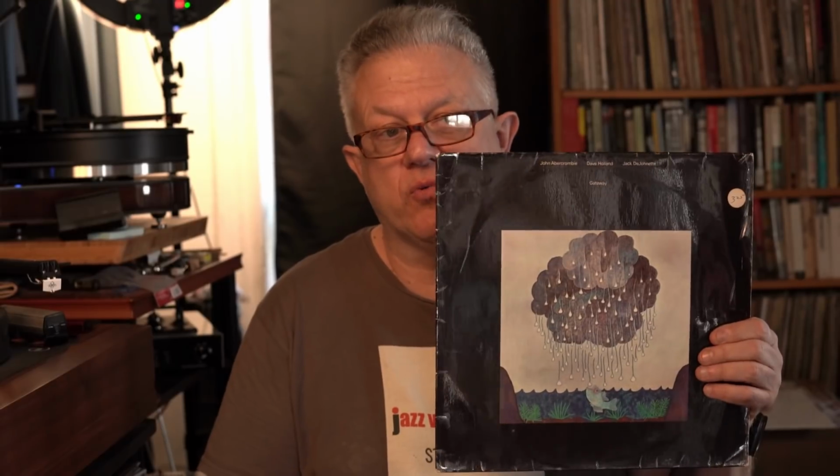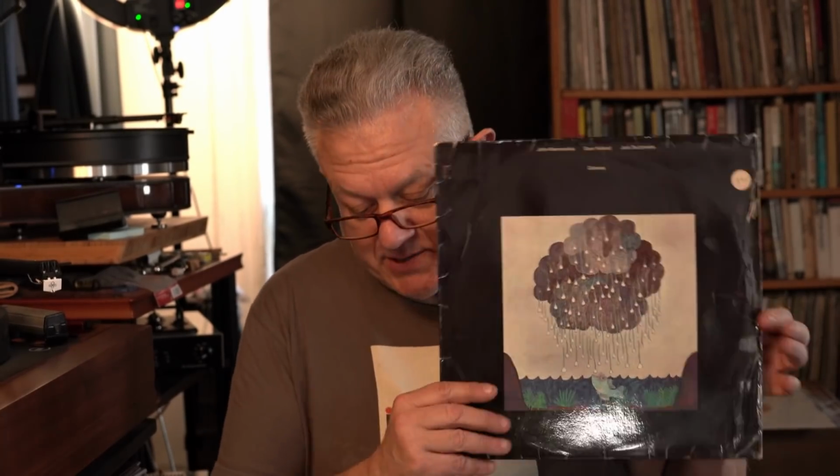And a stand-in, because I can't find Timeless, John Abercrombie, Gateway with Dave Holland and Jack DeJohnette. Another really great ECM record, not quite as on fire as that one. This is more sort of spiritual and ethereal and skyscraping, but a really beautiful recording. Abercrombie played so many different ways, so many different styles. His records are hard to find, but I think they're all pretty worthy. Some of the latter period ECMs can get a little gimmicky with the guitar effects, but that's a great record.